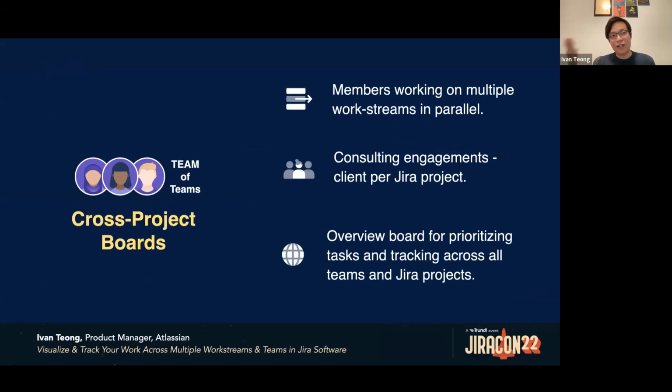So as you can tell, you want some of your boards to be pulling issues from multiple Jira projects and not just one. This overview cross-project board helps you to prioritize and track tasks across all teams and projects. Just a note that this is somewhat similar to advanced roadmaps, but at a more granular level. I imagine some team leaders or executives may want this level of granularity for prioritization's sake, or for a clearer indication of the work's status.